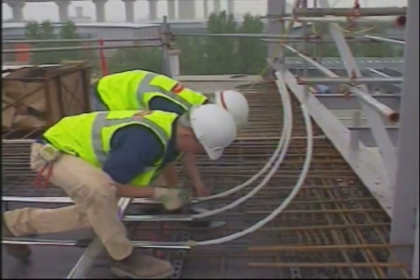The construction activities that are happening behind me is called the installation of post-tensioning, which is a specialist form of reinforcing concrete structures, whereas we install high tensile strands into galvanised ducts and then tension those strands to induce a level of pre-compression in the slab.